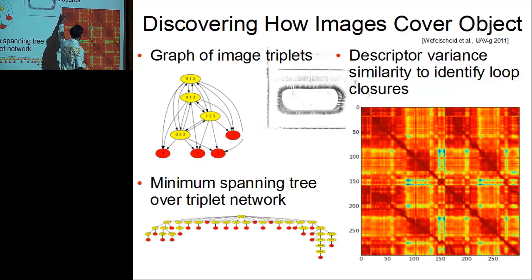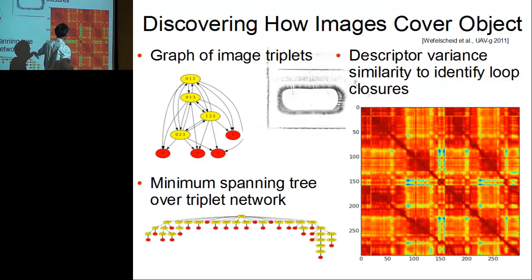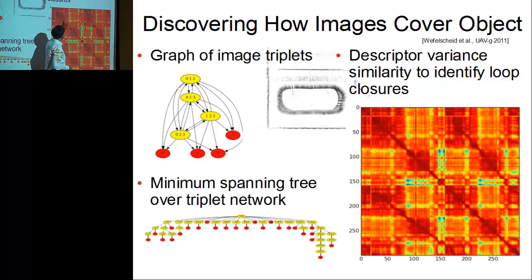No? Here, for instance, you see an image sequence that basically shows a camera circling an object several times, and when you go along the row, you can see that here and there the same objects are visible, so it's basically two circles around an object shown in this matrix.